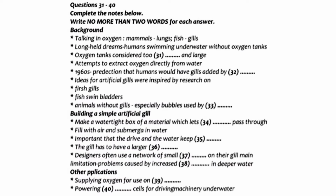Part 4. You will hear a woman giving a talk at a popular science convention. She is describing research into artificial gills designed to enable humans to breathe underwater. Now you have some time to look at questions 31 to 40. Now listen and answer questions 31 to 40.